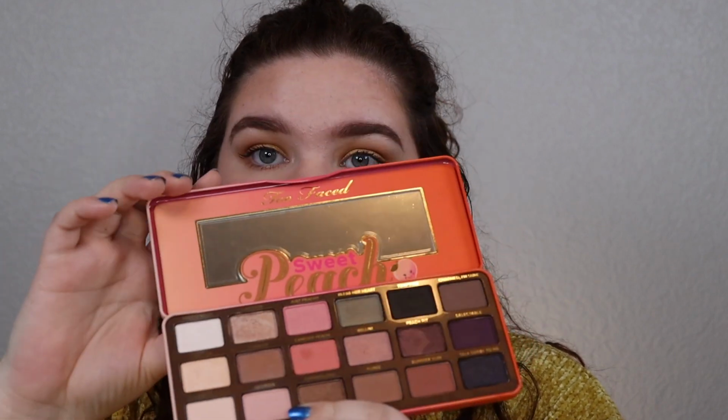I chose this palette before Nikki came out, before the Too Faced being absolutely horrible to her again. So I just want to preface with that. It is one of my oldest products. I am not purchasing from Too Faced anymore after I finish up my Too Faced products. Like, I'm just gonna have to find something else. But I'm going to be panning the Peach palette, which looks like this.